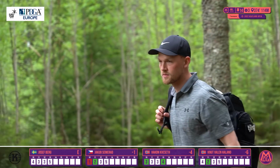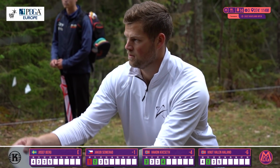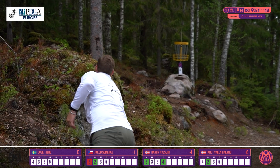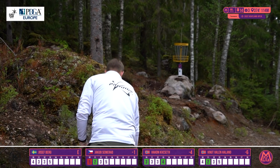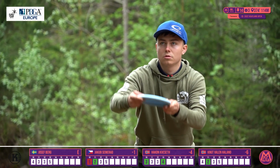Well, let's see if that approach costs Hakon a stroke here. That's really unfortunate. He's a great putter, and this is in his range, but this is unnecessary. Yeah. He didn't need to have that putt. And just a bit too low. Unfortunate bogey for Hakon.